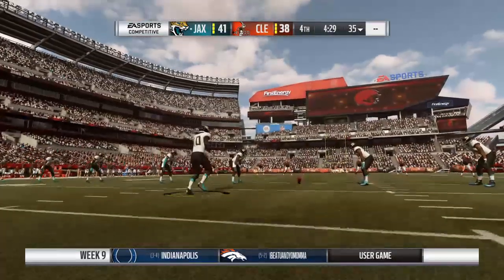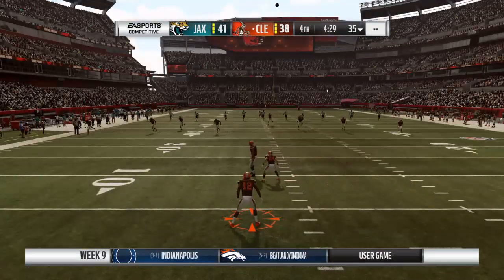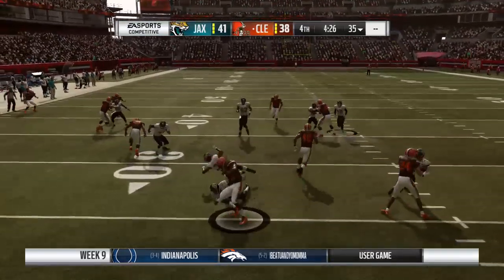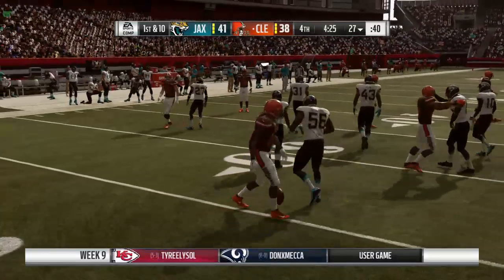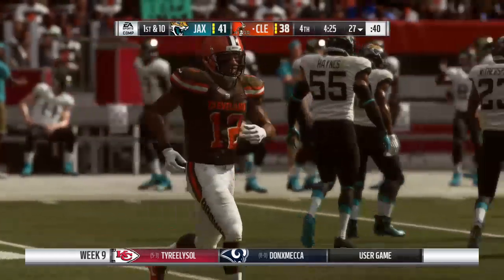Here's Lambeau out to kick this one away. This will be fielded at the 6. And he'll take this across the 25. Couple extra yards up to the 27-yard line.